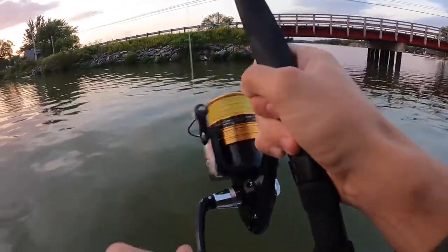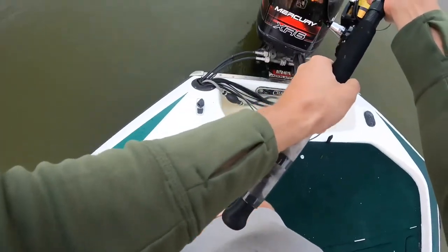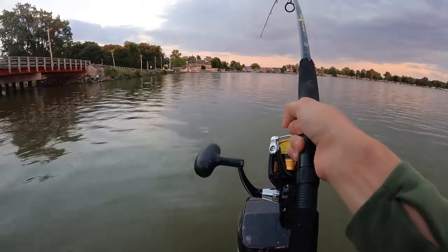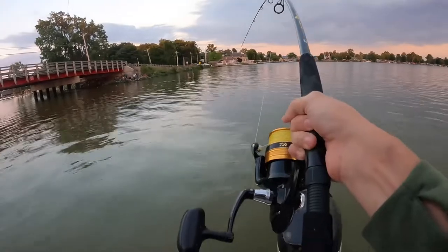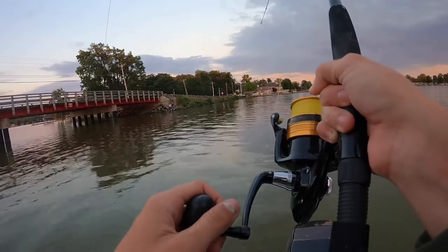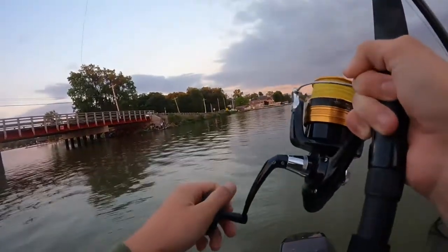I don't know. I don't think he's that big. Oh shit. No, he's not heavy. I've been pulling him in. He's not that big. Turn the boat. He can't be that big. I'm telling you, there's no way. I don't think he's over 20 pounds. It doesn't feel that big though. Like, look how I lift him up. It's not big.